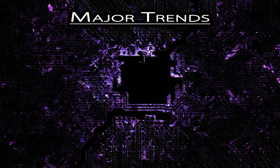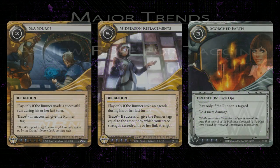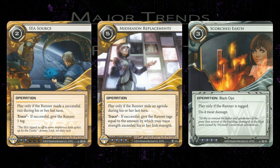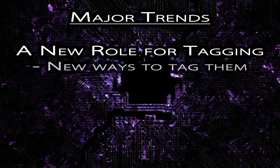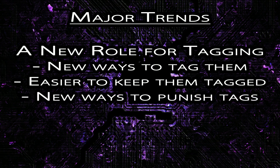My second major trend of 2016 is a new role for tags. In the past, we've largely seen tags used as an enabler for Scorched Earth, and while that still sees quite a bit of play, we've seen a lot of new alternatives with tagging. Both new ways to tag the runner, new ways to keep them tagged, and especially new ways to punish the runner for being tagged. This combination of changes has really changed the role of tags in the game, I think, to be a lot more granular and more complex and varied. And we've also seen runners have to adapt to the fact that they're getting buried in tags.